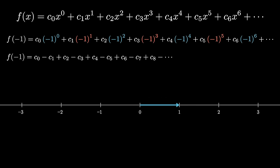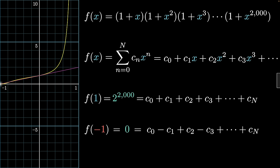This expression is true for any generating function, but again, for our special generating function, we know that this value, this alternating sum, should equal zero. And a way you can interpret that is that it's telling you there's an equal balance between the even coefficients and the odd coefficients.